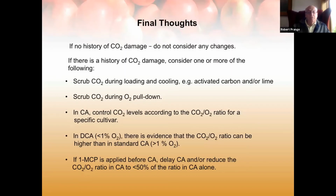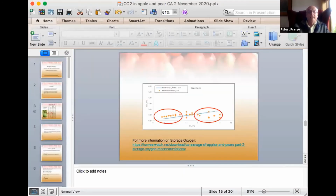And finally, if MCP is applied before CA, delay your CA, and that delay varies. It can be perhaps to 2 weeks before you should start the CA pull down, and or reduce the ratio in CA2. And I'm just using a 50% number. Again, you might find that you need to refine that with your own R&D expertise. And I must compliment everyone that I've listened to. You've got quite a team in South Africa, and I'm sure that your industry is on top of everything because of that expertise in your institutes. And that ends my presentation.